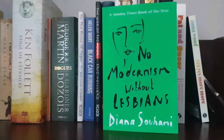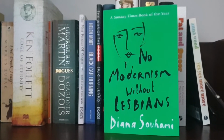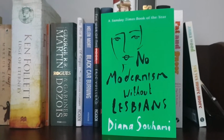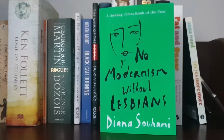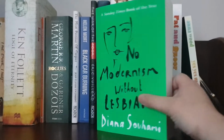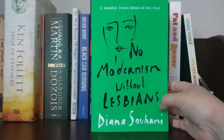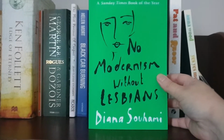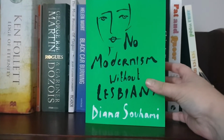No Modernism Without Lesbians. So this is a Head of Zeus book, an independent publisher, and I find them quite interesting. So happy to have a book, and a book that I'm so interested to read as well. Yes, I haven't read like a big chunky non-fiction book in a while, especially not in like paper form.